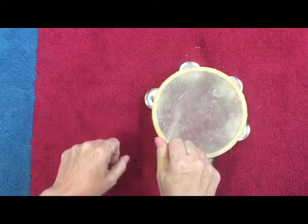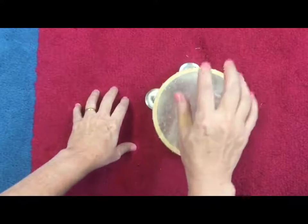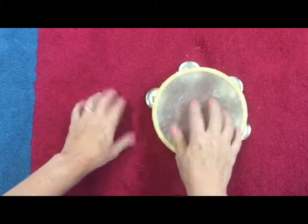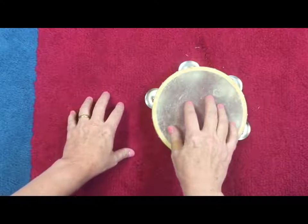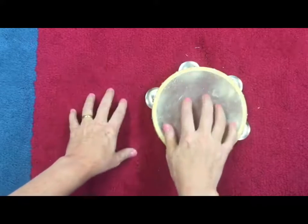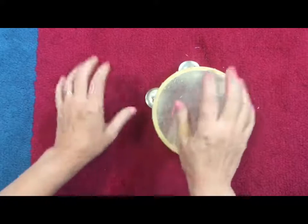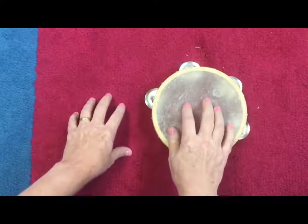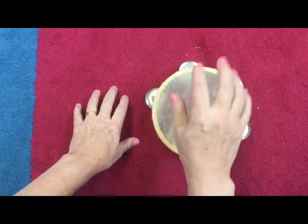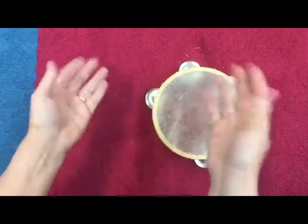Good. Watch me first. I will tap together, right, right, right, together, together, together, rest. 1, 2, ready, go. Together, right, right, right, together, together, together, rest. One more time, ready, go. Together, right, right, right, together, together, together, rest.